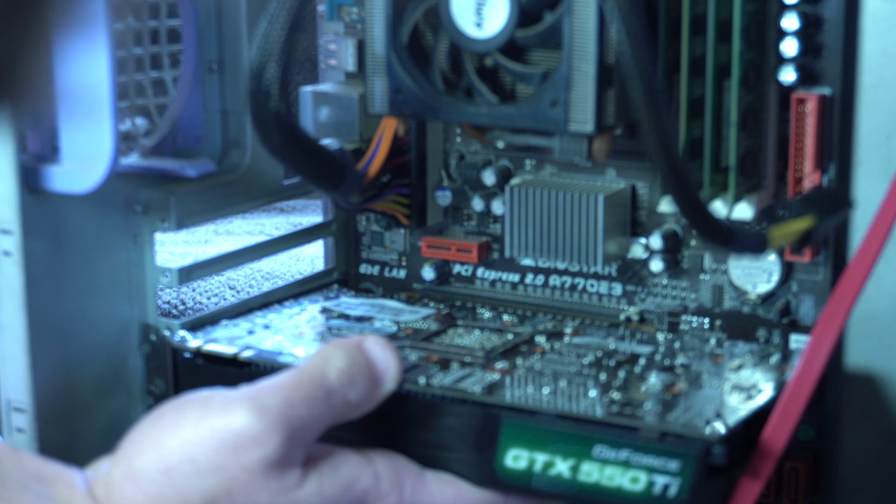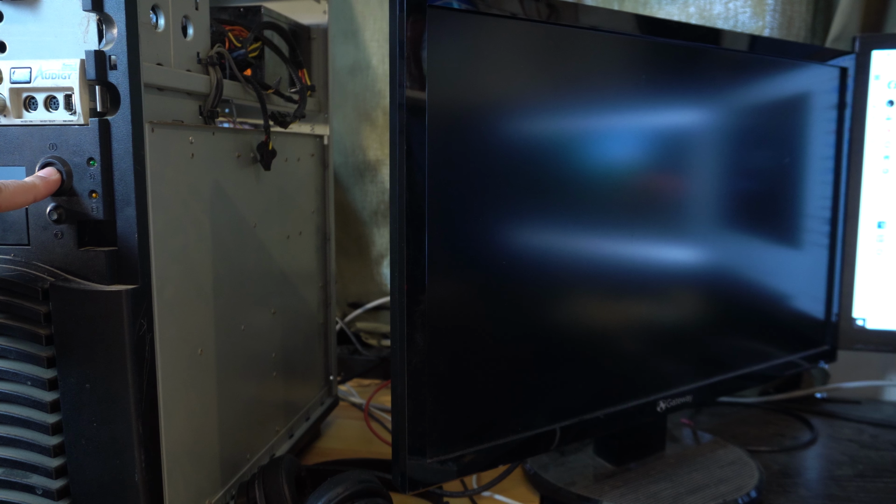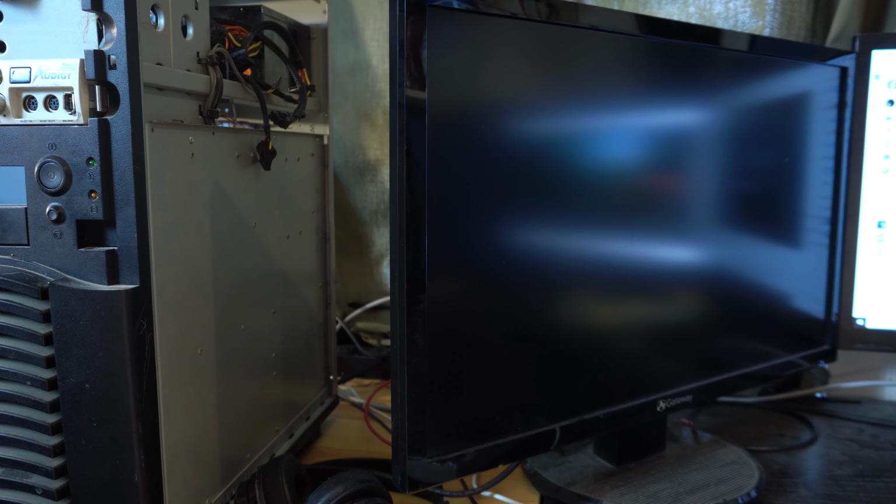First things first, we need to test the system. We slapped the graphics card into the computer to see if it would post, and nothing. But I'm not giving up. So we decided to disassemble the whole computer, clean everything, and then reassemble to see how it went.